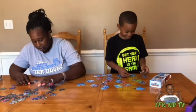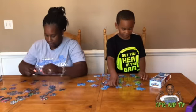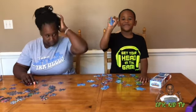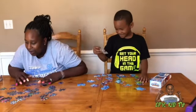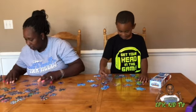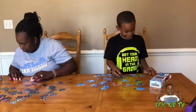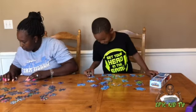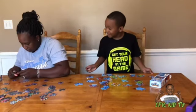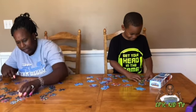Guys, I'm actually good at puzzles. Actually, I'm better at puzzles because I did my Spider-Man puzzle, and that was a while ago. Wait. Look. Okay. Whatever, you distracted me. I have trouble starting right now. Which one is it? No, she's cheating. How am I cheating when I haven't even started yet?